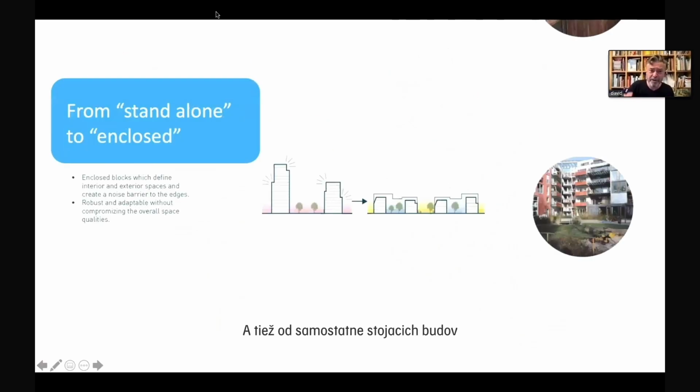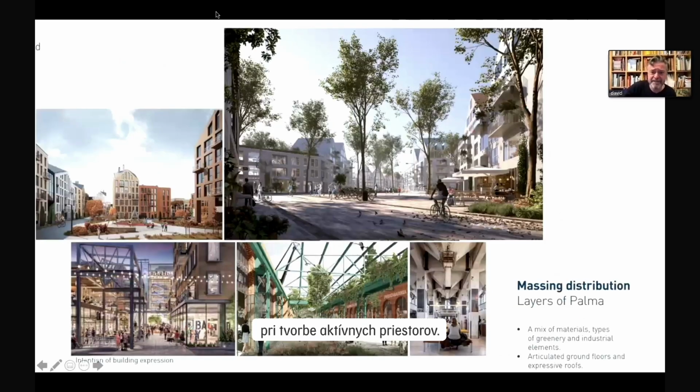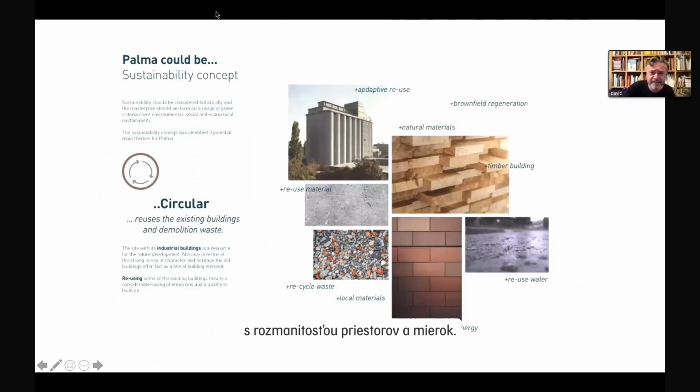And we also want to go from the standalone buildings to enclosure, to make defined streets, defined squares, courtyards, and protected spaces. So those are our principles. And with those principles of lower, layered, and enclosed, we can think about the edge being very important to make active spaces. And we can have this distribution of the massing. So it becomes like a piece of city with this variety of spaces and scales.